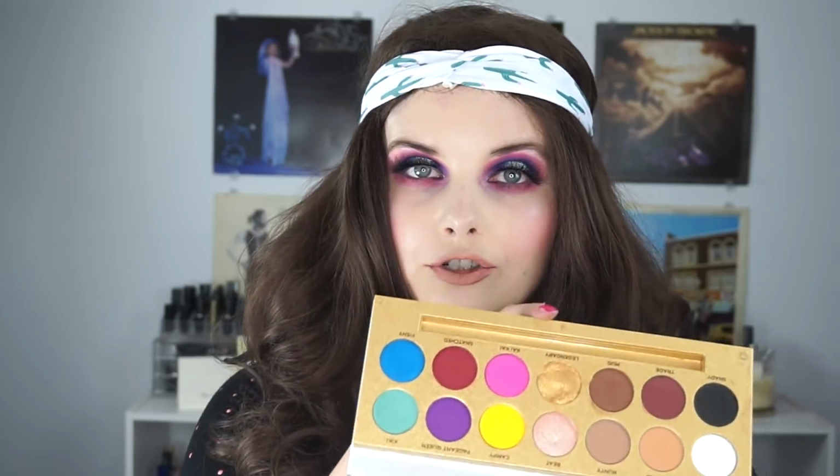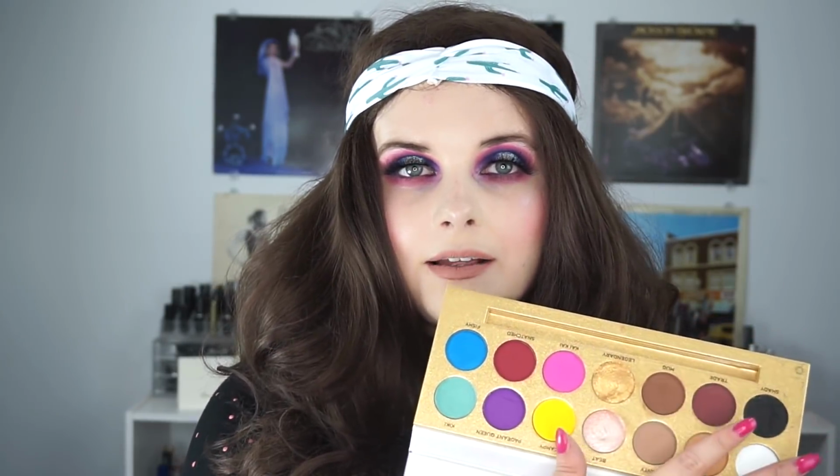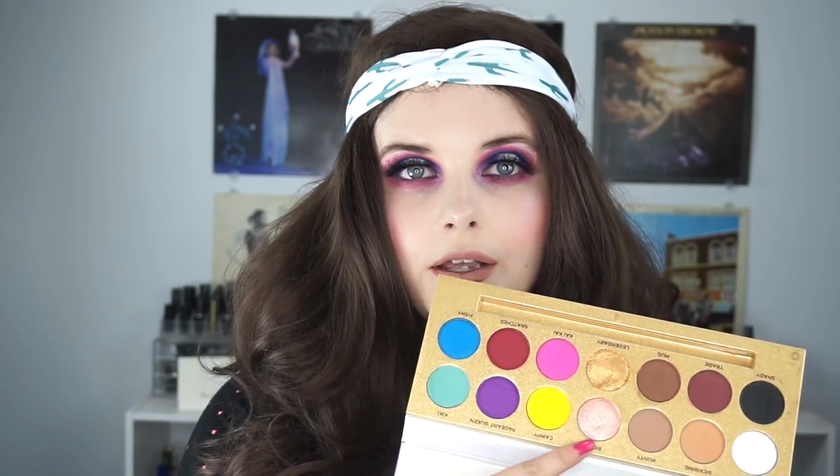The shimmers are really nice. I wish there was actually more of them. I wish there were some colorful shimmers. The gold shade Legendary, I have a lot of golds like that. I don't have anything quite like Beat though, so that's a pretty shadow I can see myself using more of, especially mixed with other things. I think a very pretty neutral cut crease, like one of the half cut creases, using this shade as a focus would be beautiful. And of course, I just love a gold eyeshadow like this.